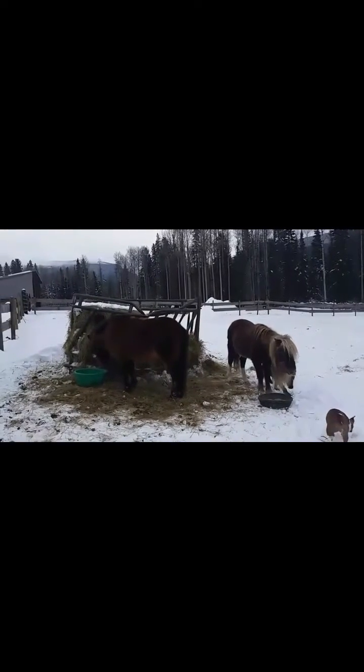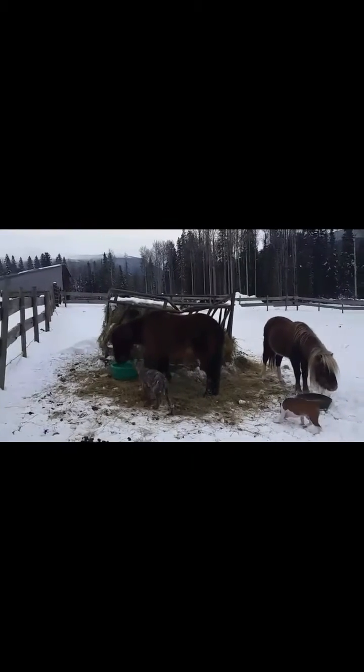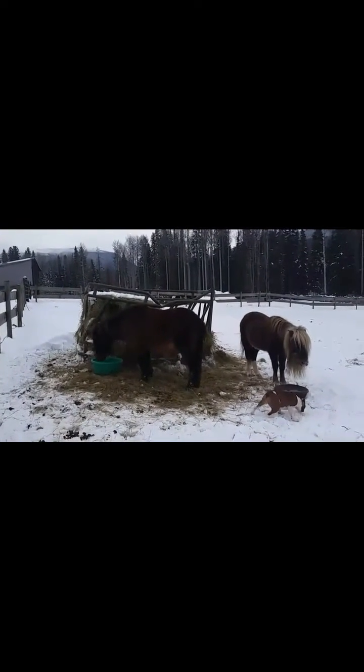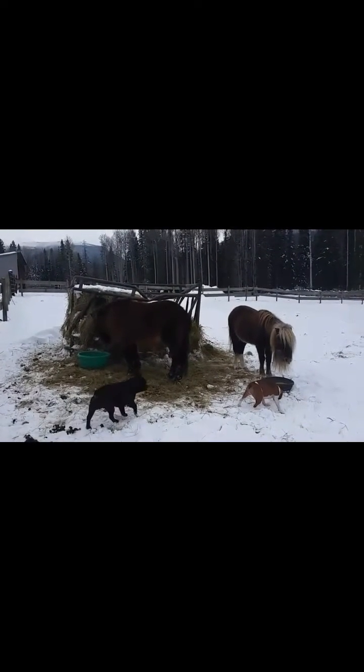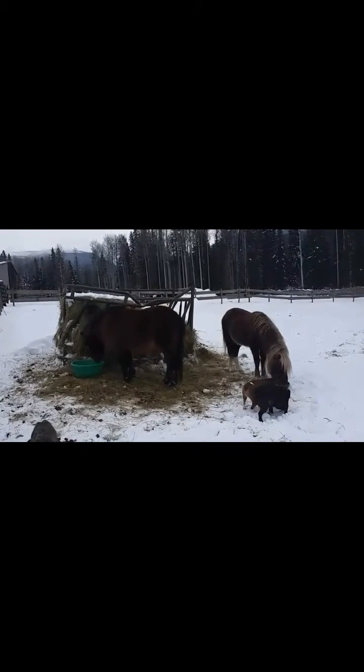So this is Gigi and Jack. Jack is the little guy on the right. He is 25. Gigi's the mare on the left, and she is 29. So in the using of pony math, they don't count. They're too old, and it's not fair if you count your old horses.